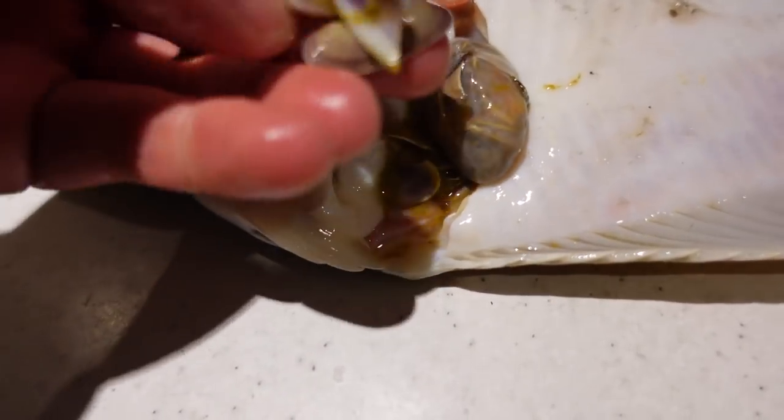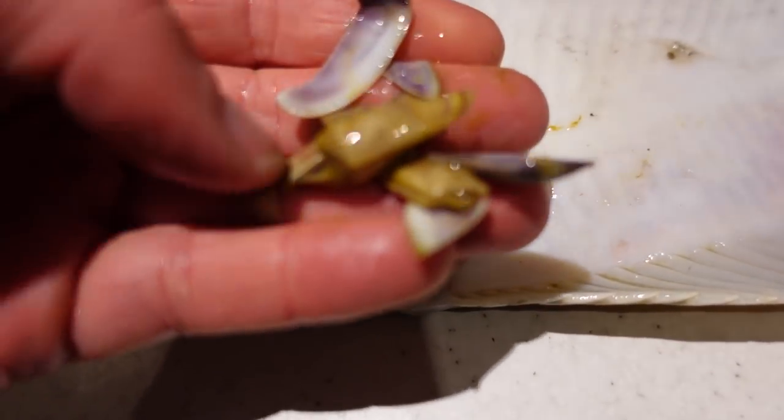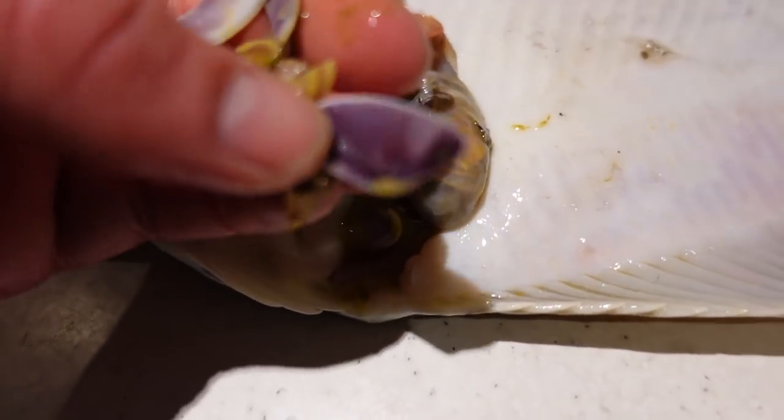It was absolutely delicious. This time of year, the plaice are coming in and they're filling up on clams, which in themselves are delicious. So it's no surprise that the meat is really, really good quality.